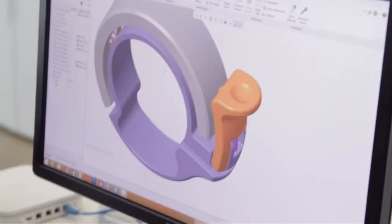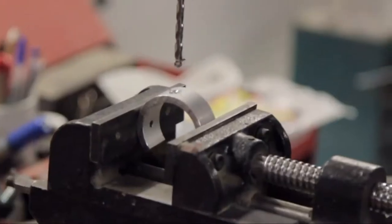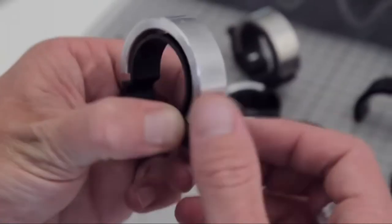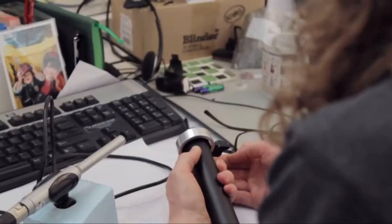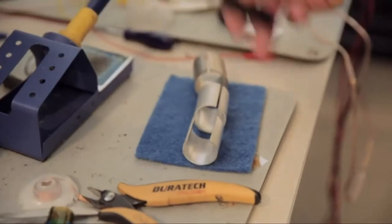So we sketched, CADded, printed, sanded, painted, drilled to get the perfect form. And we tested volume, tested pitch, tested patience, till we had the perfect function.